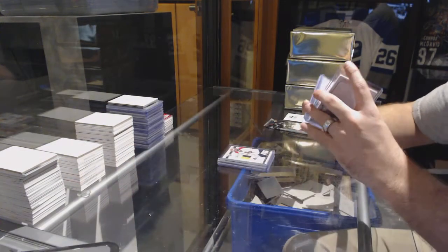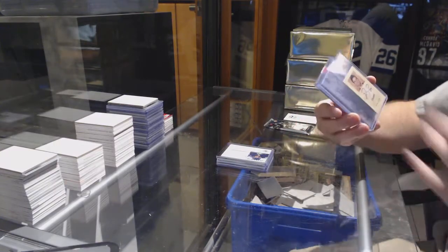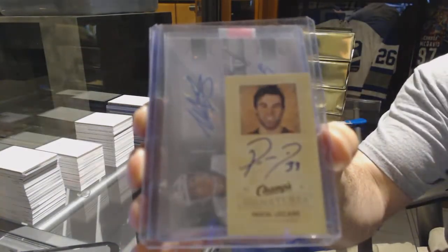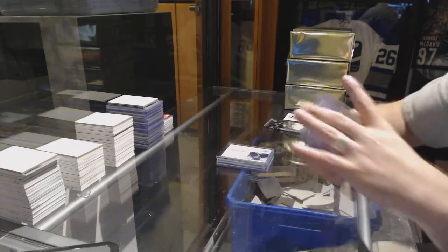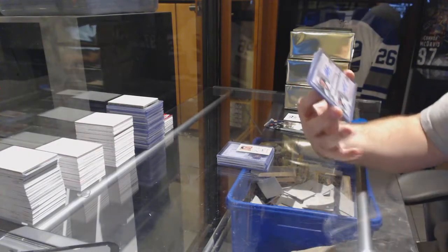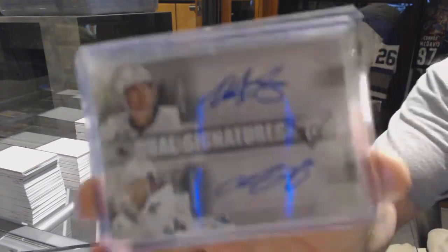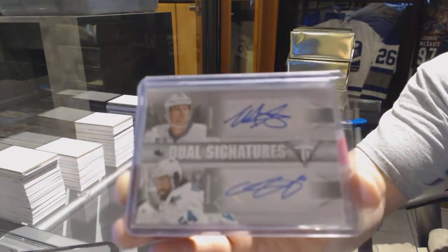We have a Champs mini signatures for the Ottawa Senators, Pascal Leclerc. A dual signature from Titanium, number to 50, of Petrecki and Irwin.